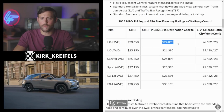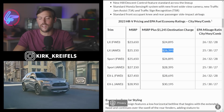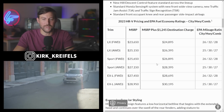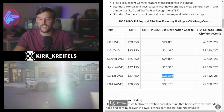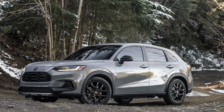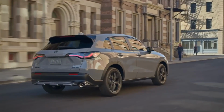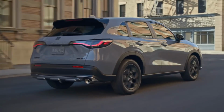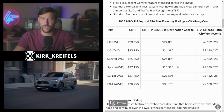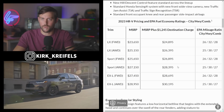Anyways, pricing starts at about $25K with the LX front wheel drive. If you want all-wheel drive, it's about $1,500 more. They're saying the Sport grade is going to be their big seller, and it has the biggest wheels. You spend the most for the EXL, get the leather seats and the moonroof, but it doesn't look the best. If you want the one that looks the best, it's going to be the Sport, with the largest wheels, the nice little exhaust tip, and other blacked out features that the other vehicles don't have. But looking at the pricing, there isn't that much difference depending on the tier. So very impressive from Honda to give us an affordable, larger, better looking, and, I would say, overall more premium design for sure than the outgoing HR-V.